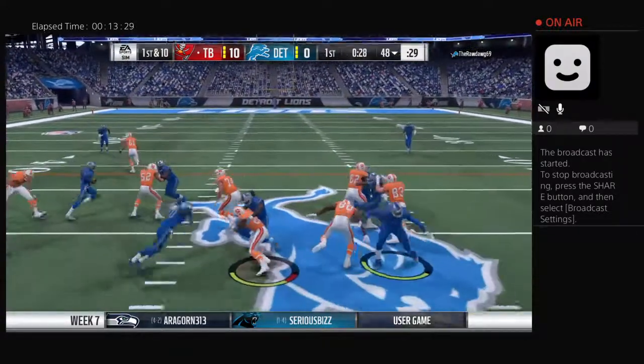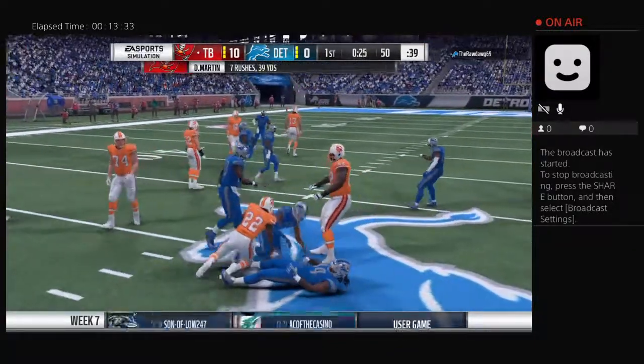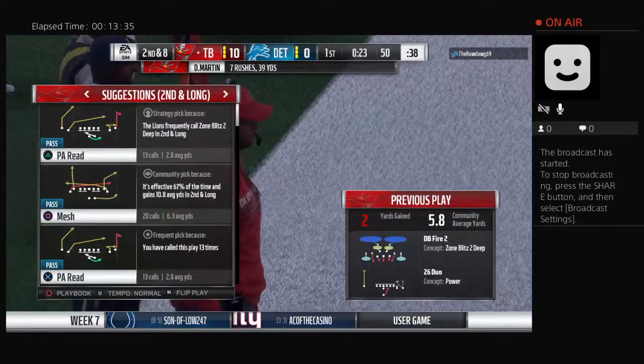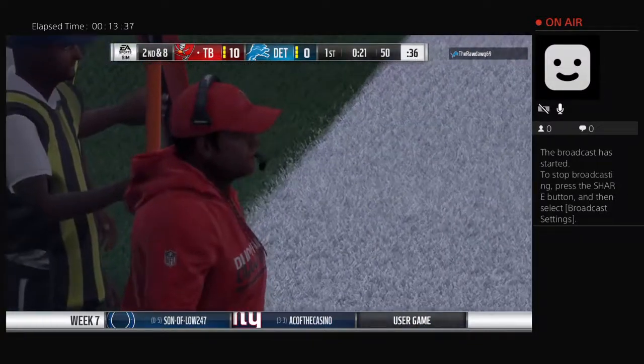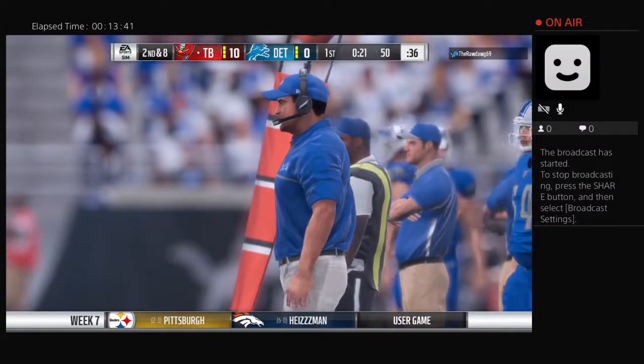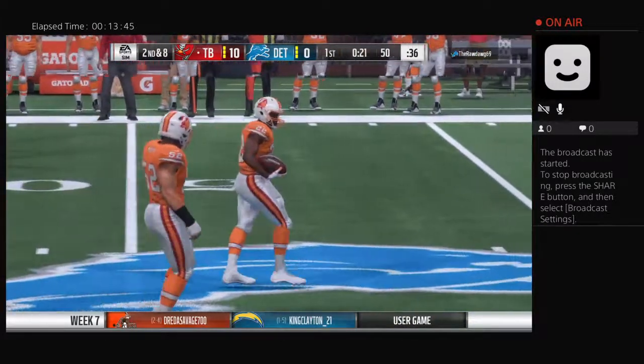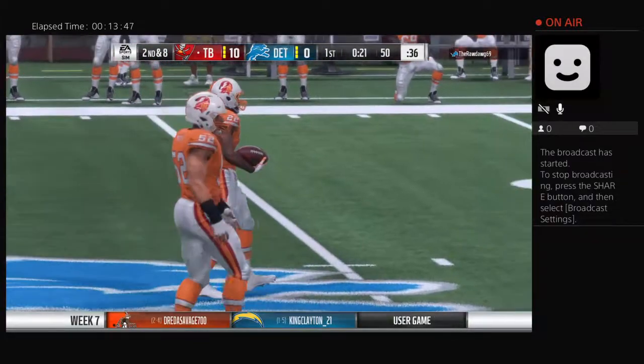They start the drive with Martin. And he'll be brought down right at midfield after a gain of only a couple. Partner, you know I love to point out when teams break tendency and do something a little bit different from the norm. But when you run the ball on the first play of the drive, that's not a tendency breaker at all. That's just trying to establish yourself as you move forward.